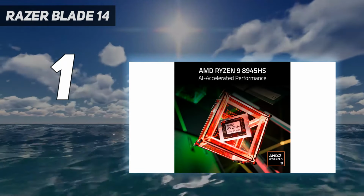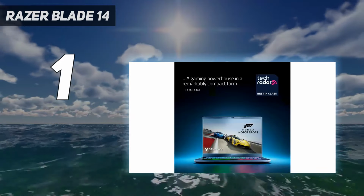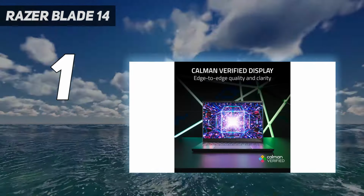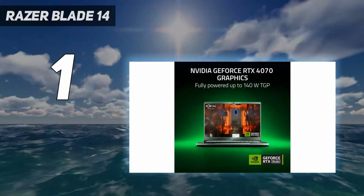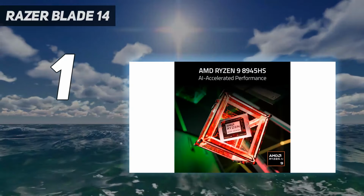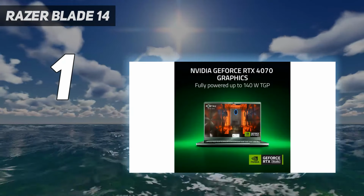running at an average of 73 FPS during Assassin's Creed Mirage on its highest settings and at the Blade 14's native 2560x1600p resolution. It stumbled a bit on Cyberpunk 2077 at native resolution, coming in with 23 FPS on average, but this is still way more than its competitors, and DLSS 3 will be more than able to get you a playable frame rate at native resolution.